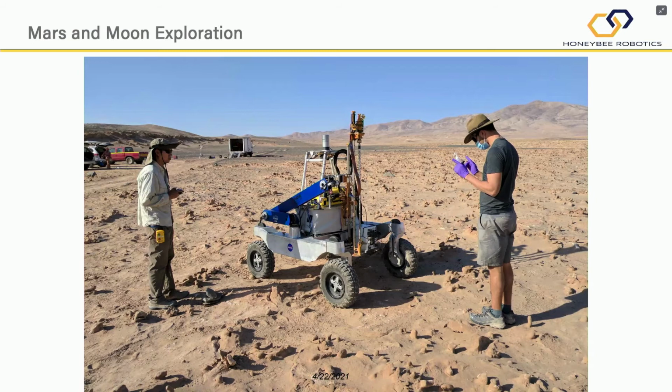So we do a lot of testing in different places on Earth. We go to the Atacama Desert quite regularly. We go to Greenland, we go to Antarctica, because a lot of our systems are built specifically for extreme environments. So Honeybee doesn't just build systems that can go and survive for a week or so. We build things that can potentially survive for years. It's very important to us because Honeybee wants to be the company for ISRU technology development. So we focus on the long term. Everything that we build can survive for multiple years.